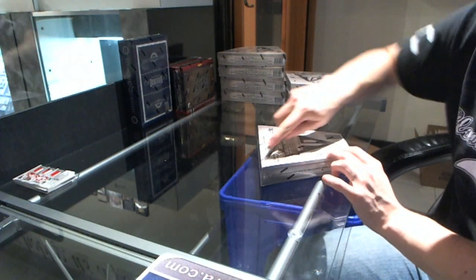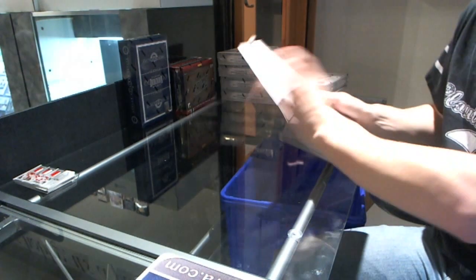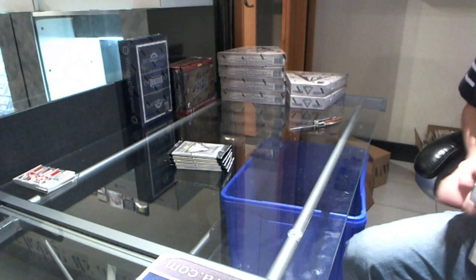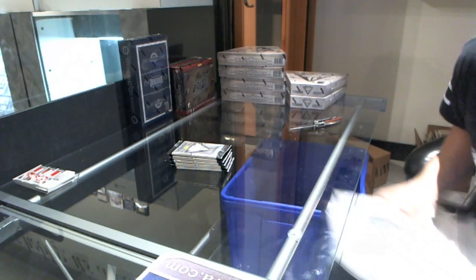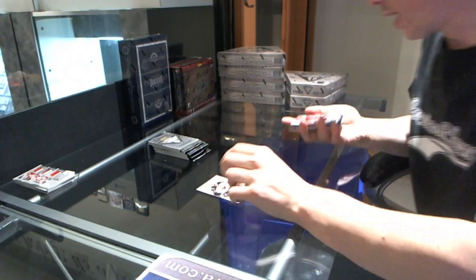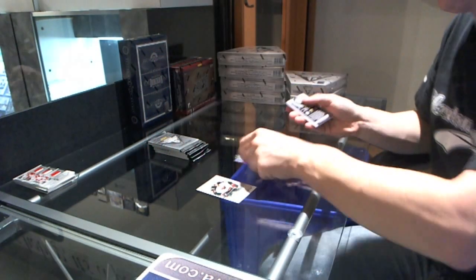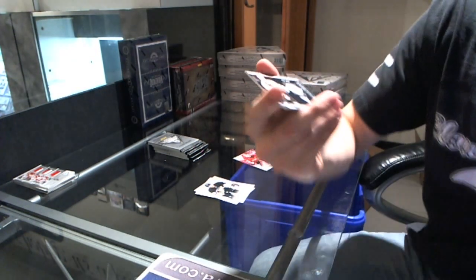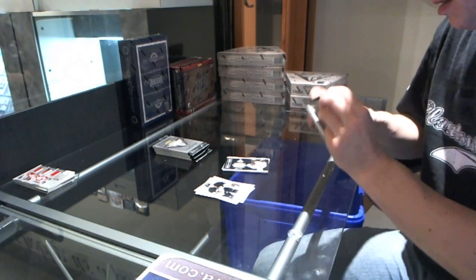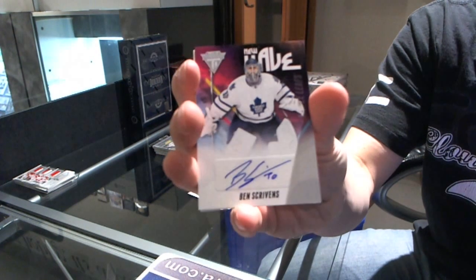Box two. All right, we got a ruby number to 99 for the Washington Capitals, Thomas Vokoun. And a game gear jersey for the Dallas Stars, Philip Larson. New wave autograph for the Toronto Maple Leafs, Ben Scrivens.